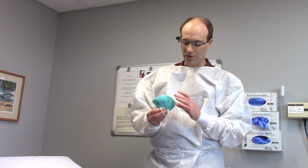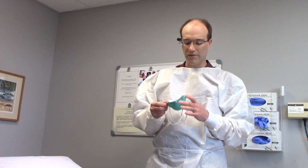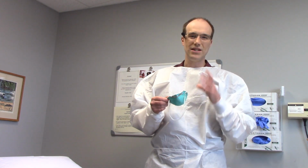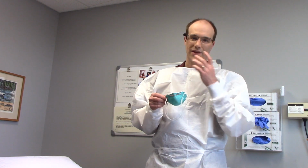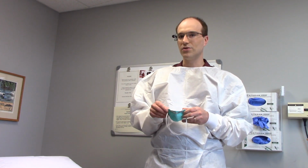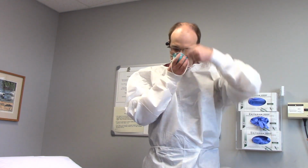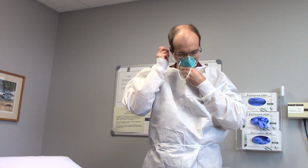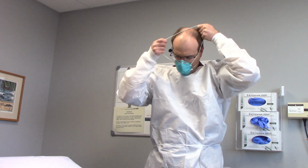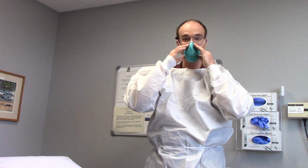It does have the filtration material in it, but more importantly, it's fitted. There are various sizes of these, and they're fitted to each specific individual because it needs to make a seal around the face. If that seal isn't there, it doesn't do what it needs to. And so the masks are simply put on like this. And then you need to do a check and make sure that it fits.